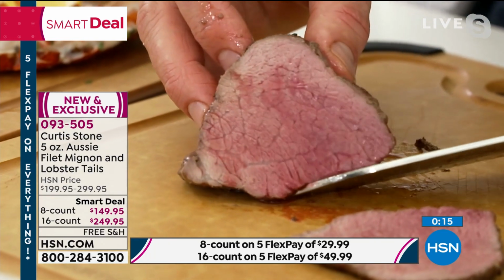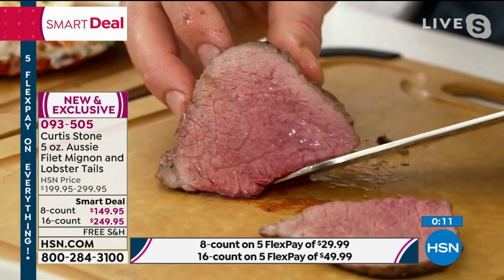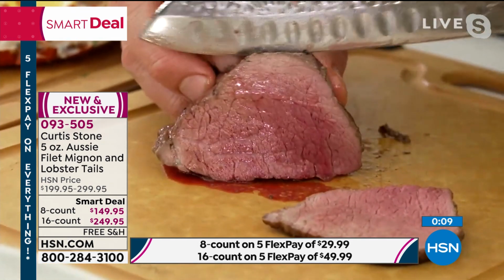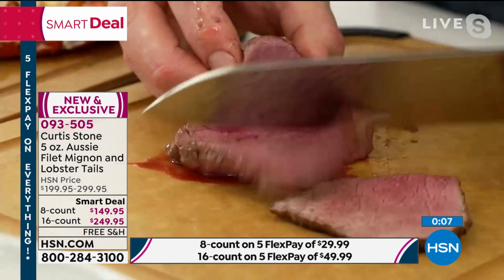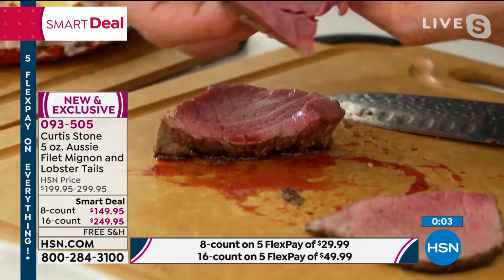Now, this one's more cooked. This one's sort of more medium. You can cook it rare, medium, well done. It will still be juicy, tender, unctuous, and unbelievable. So, I mean, it is just the most stunning texture.